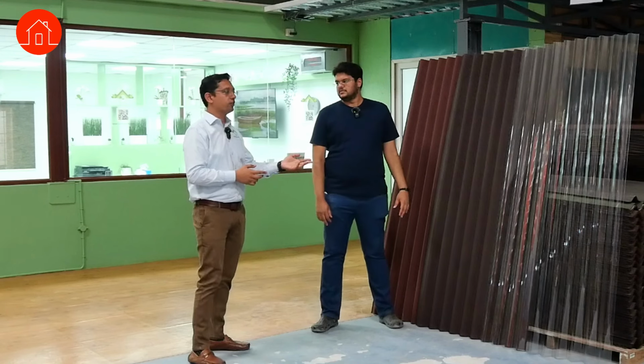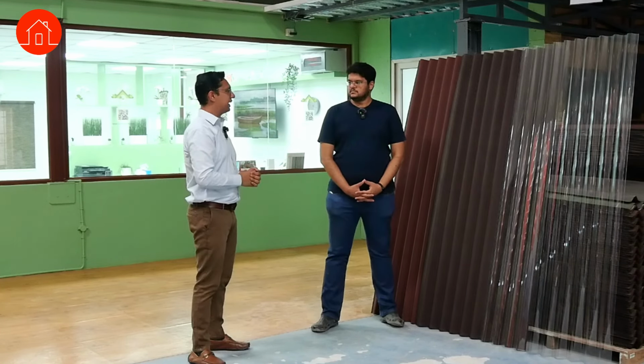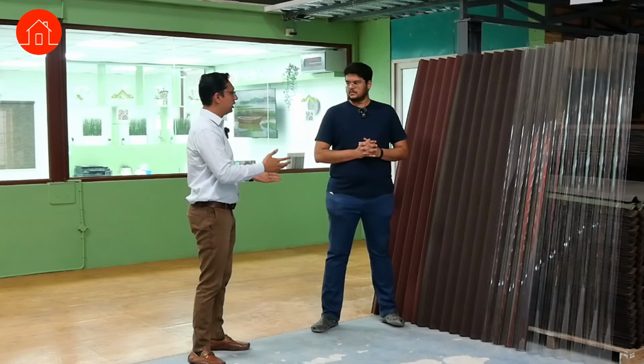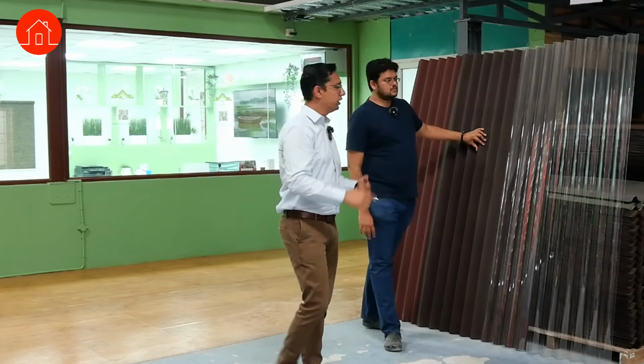This is polycarbonate from Onduline. People will want skylight harvesting to happen. So this is a product from Onduline itself which gives you that skylight within the structure. So going forward, we have something called Onduline tile sheet.